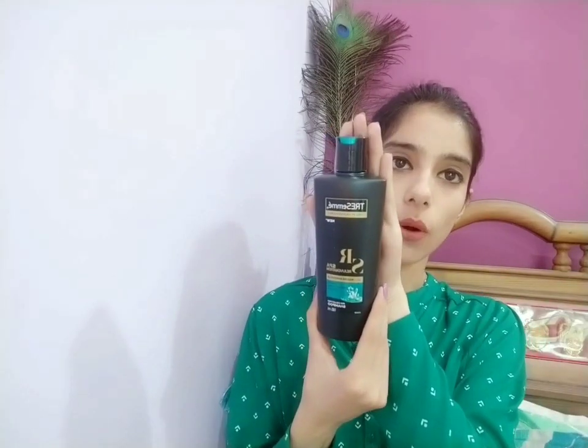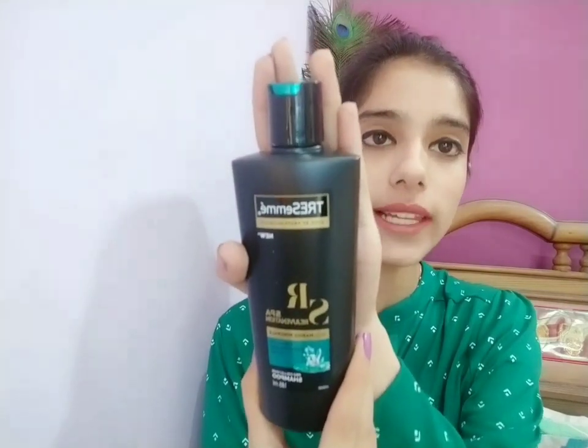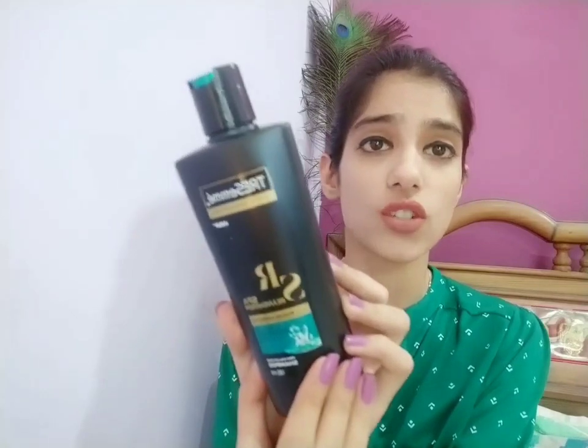Moving on to the third product, this is a shampoo. This is Tresemme Spa Rejuvenation Shampoo, 185 ml bottle. The only reason I purchased this was because it is written as Spa Rejuvenation, so I thought it must have a very good and fresh fragrance, and that's all I need for summer.